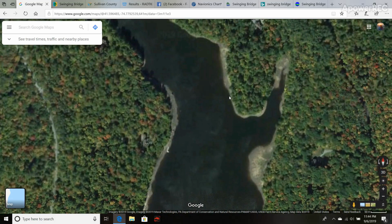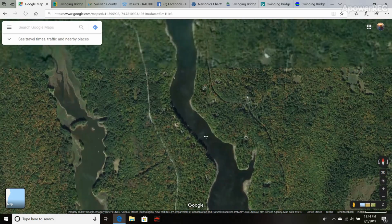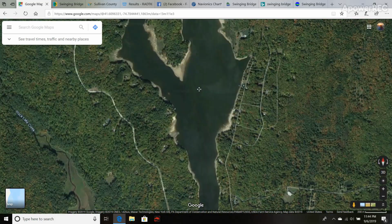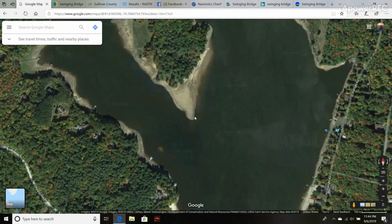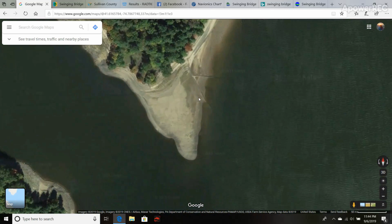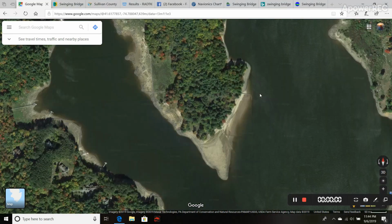Tons of stuff. You could spend hours looking at these maps. I just want to show you guys areas that I look for. Look at this main point here. This main point jets way out into the lake. So I could go down on my GPS and mark the tip of this, put a couple waypoints around it, so when I'm fishing it, I know the shape of it on my GPS.